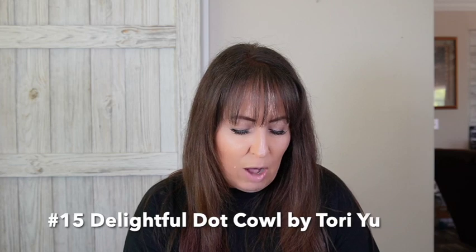All right, number 15 is the Delightful Dot Cowl by Tori Yu. It's a $7 pattern on Ravelry. It's a knitting pattern with DK weight. It calls for 810 yards, so this is going to be a little bit bigger yardage. It comes in one size. It's colorwork that incorporates a fun fading effect, and it's worked in the round. So yeah, I thought this was such a pretty pattern.